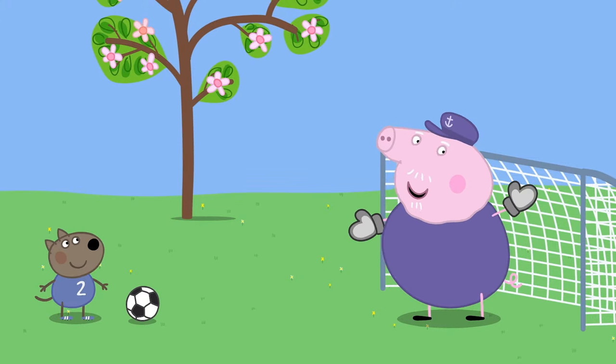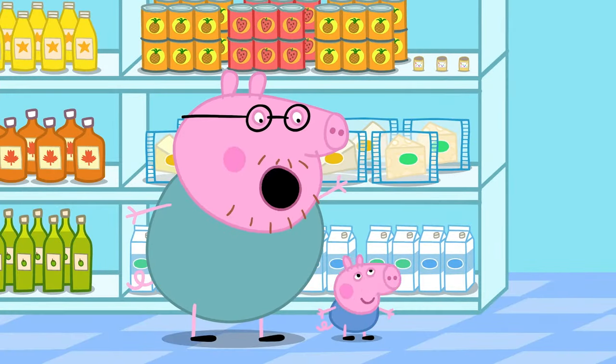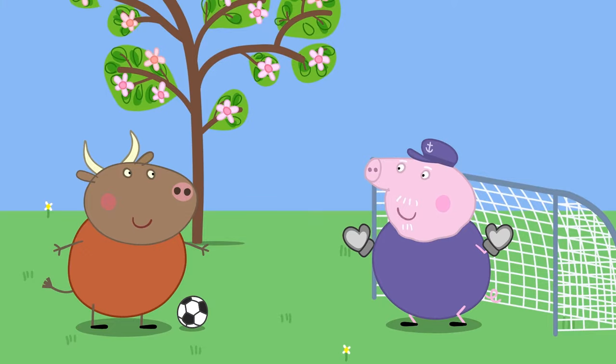Aim for the top corner. There, in the top corner. Put it in the back of the net.